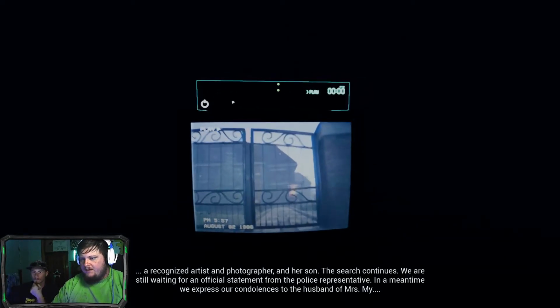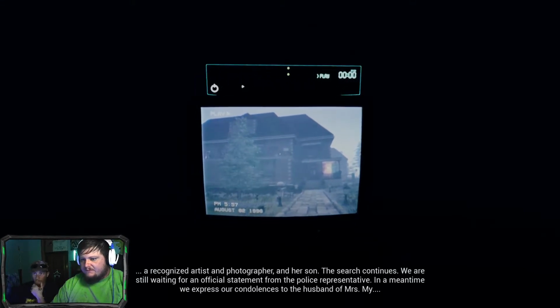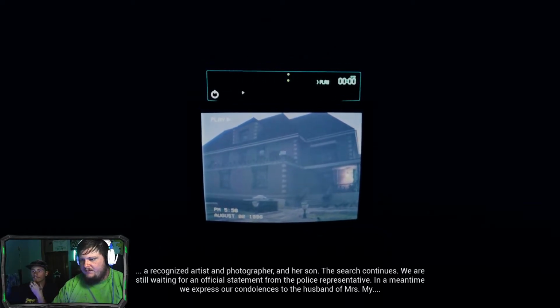Recognized artist and photographer and her son. The search continues. We are still waiting for an official statement from the police representative. In the meantime, we express our condolences to the husband of Mrs.